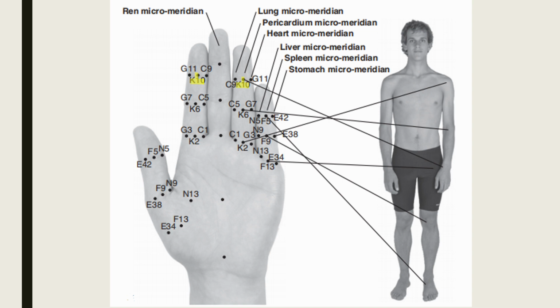K10, corresponding to pericardium 7. Located on the palmar side of the index and ring fingers, at the center of the distal interphalangeal joint, transverse crease.